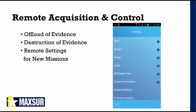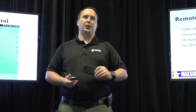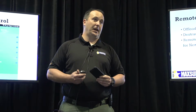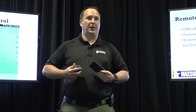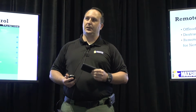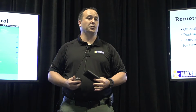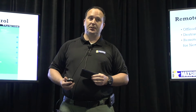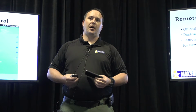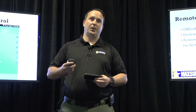Now, very important, in some of the missions, you may not get the device back. It may stay out in the field. So in those cases, you also have the need of being able to retrieve that information remotely. And now you can. You can offload that evidence without having to go back into the scenario. And of course, once you've deployed it out there to the mission, if you can't go back, you can destroy everything that's on board, and so it's wiped clean. And should the mission change with these types of devices, you can also adjust the settings remotely. You can leave a device in a static situation, set it up for motion detection, and it's only recording, only activating when there's activity nearby.